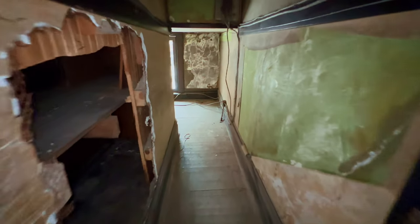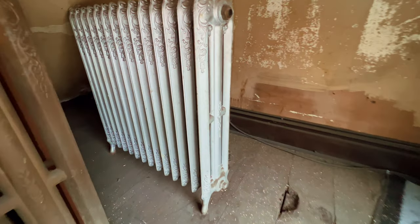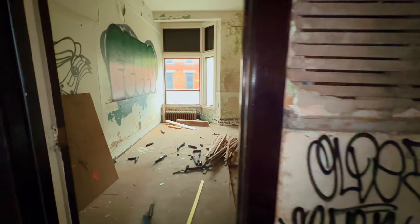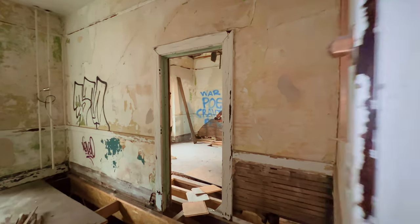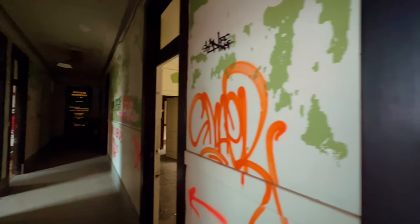Oh, this is pretty cool right in here. A little cubby hole. What if I found some gold over here? It's mine. I'm joking. Look at this right here. Oh my God, look at this.